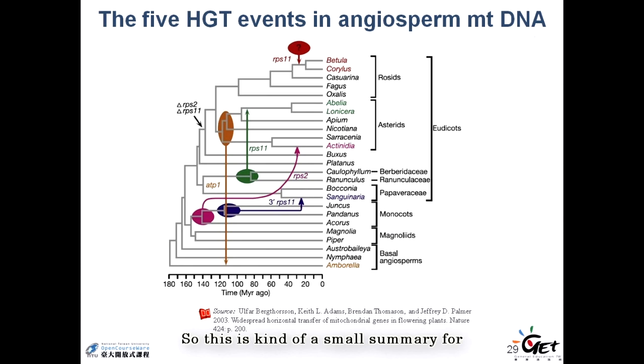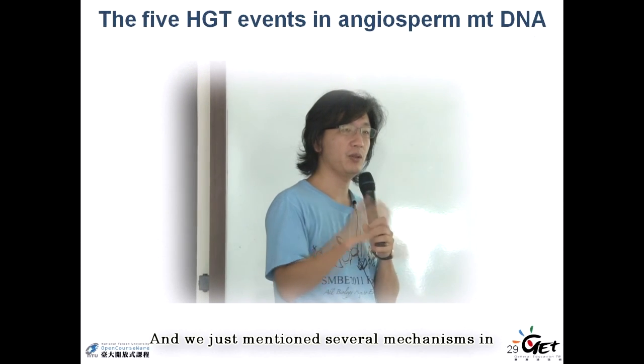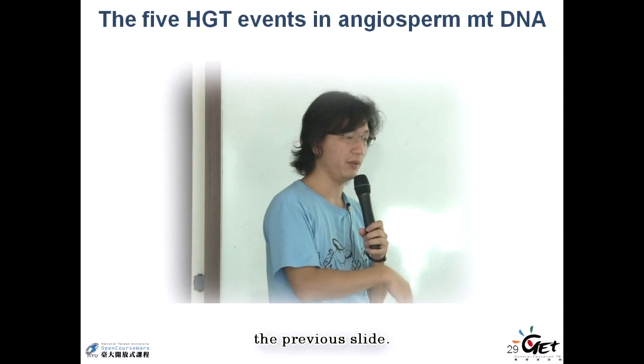So this is a small summary of the HGT events in angiosperms that happen here. There are several different cases, from monocots to Actinidia or to Sanguinaria, and also other cases from eudicots to Amborella. So how does this happen? Since the cases in this figure do not involve any parasitic plant at all, it must happen through other mechanisms, and we mentioned several mechanisms in the previous slide.